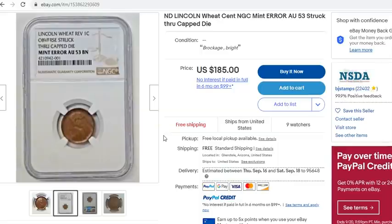Depending on the coin, you might want to grade it. This one is a more obsolete design or type coin, a wheat cent. But I think at the end of the day, because of what it looks like and people know what it is, it's really easy to sell ungraded.